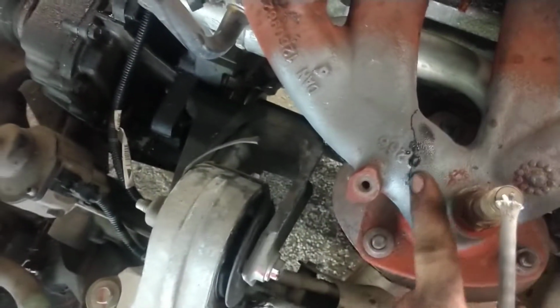I got a busted exhaust manifold. I mean, come on, y'all. Can you not design a motor? I guess I can't.